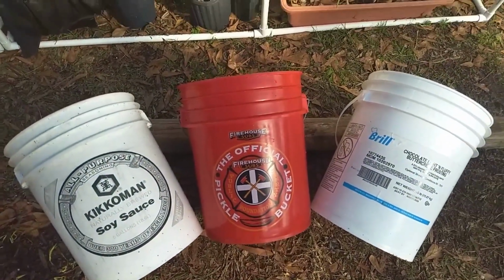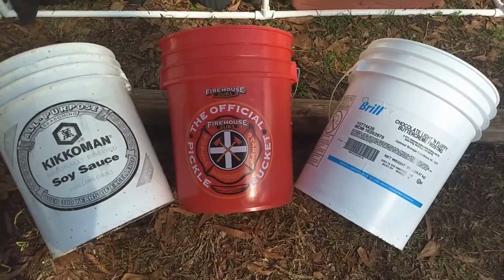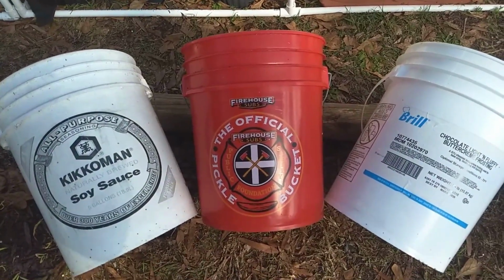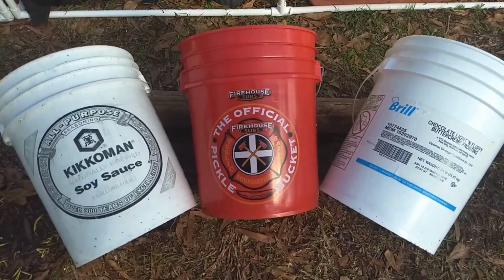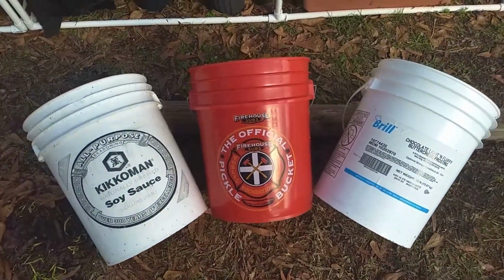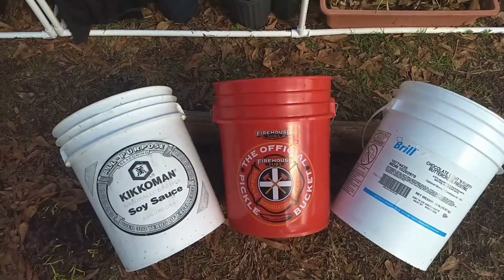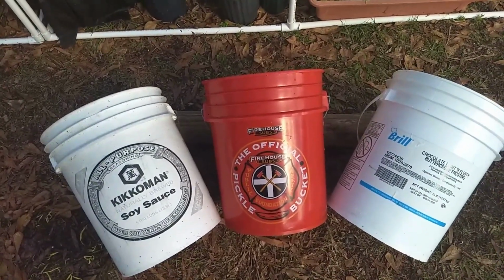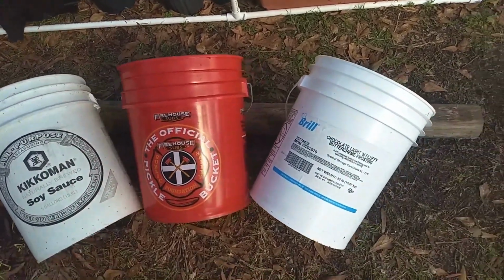If you were to purchase a comparable bucket from Lowe's, I think it's over $3, and you also have to pay tax. So you would have to price it to see which one would be a better cost for you, and then also consider the fact that this is money that's going towards helping their charitable foundation.